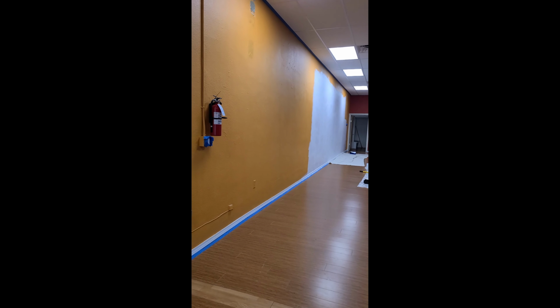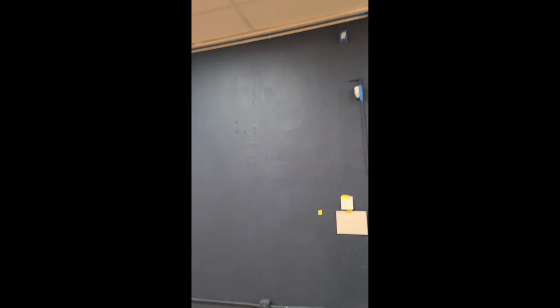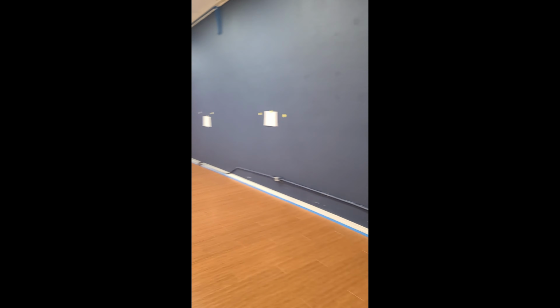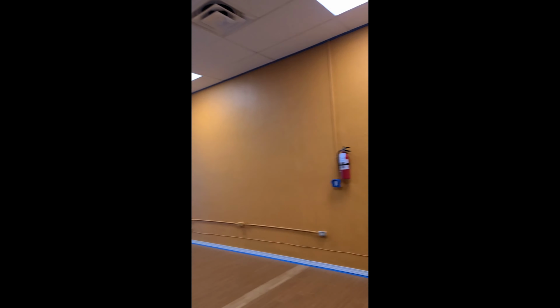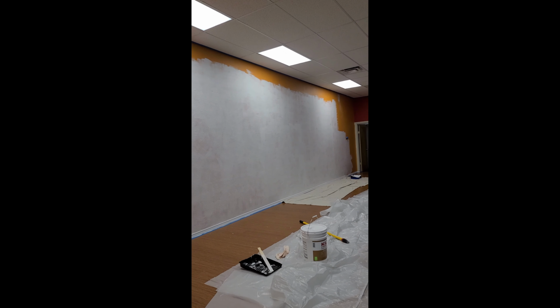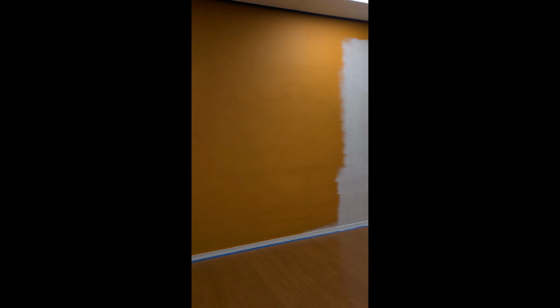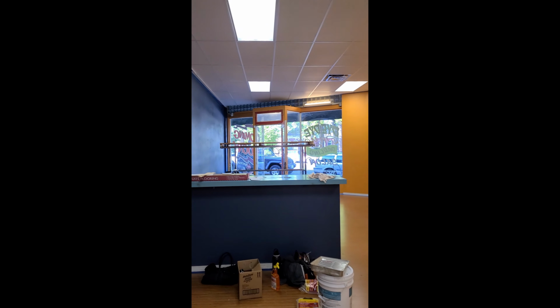Guys, so what we did today was we prepped the walls, started getting them painted, all the blue tape all over, and we started primer on the yellow wall. So that's what we've started today. And we got some cool stuff going up in the window.